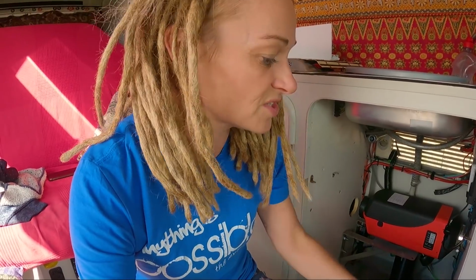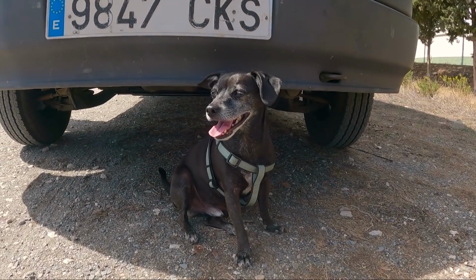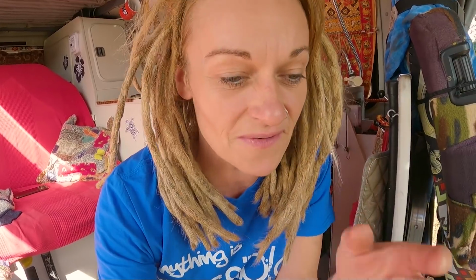Just literally switched off. Quite happy with that first test, but anyway, so we are ready to go, as ready as we're going to be. Like we said, we're leaving tomorrow morning. We're actually going to meet some friends that we haven't seen for a good couple of years, definitely more than 2 years.